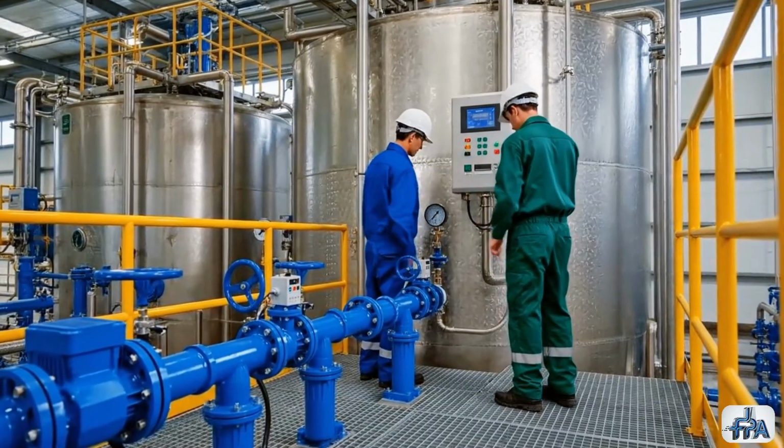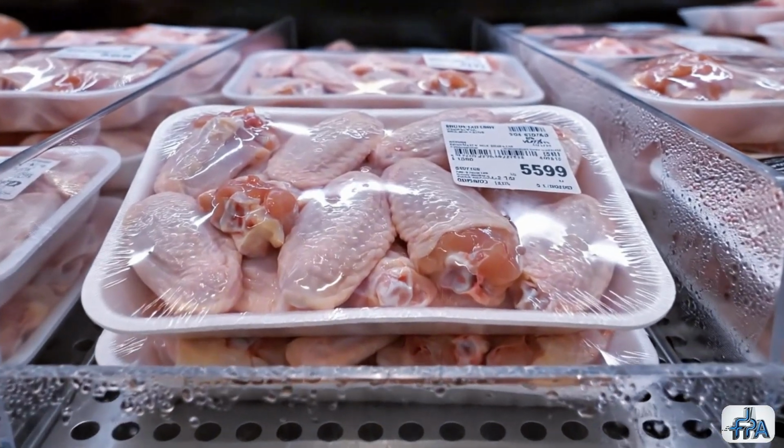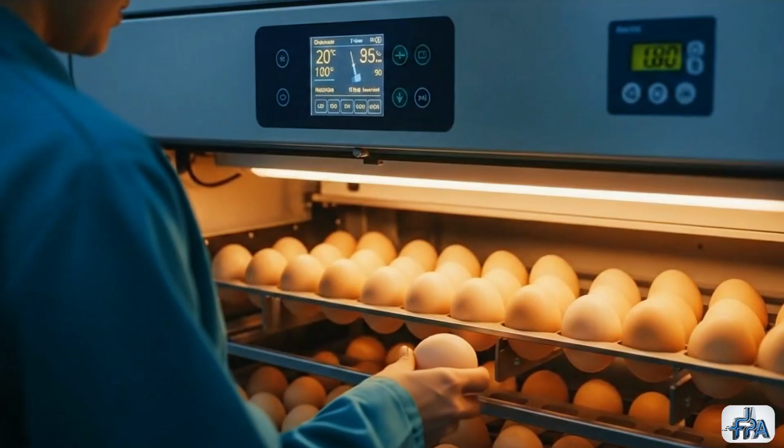Adjusting the intake valve now. Levels stabilize.